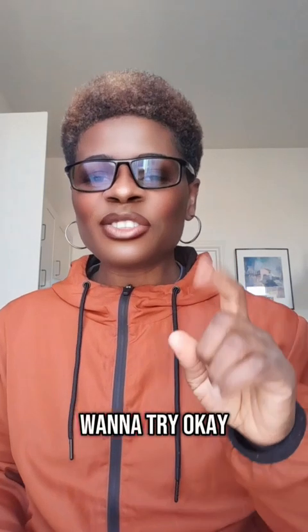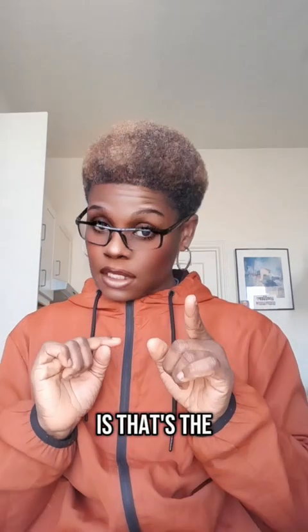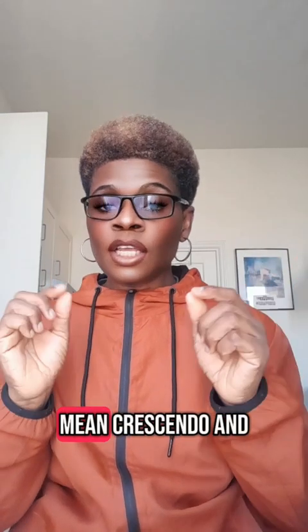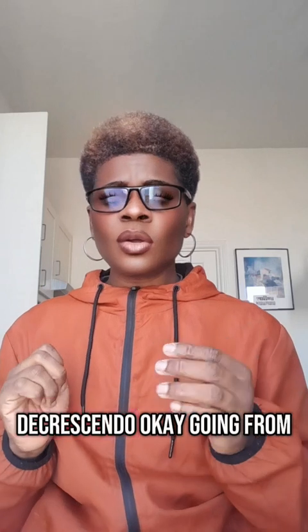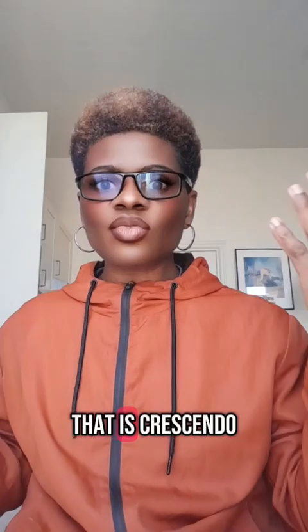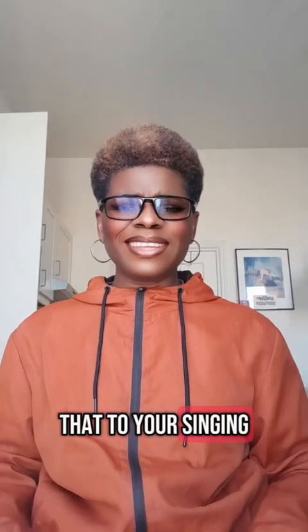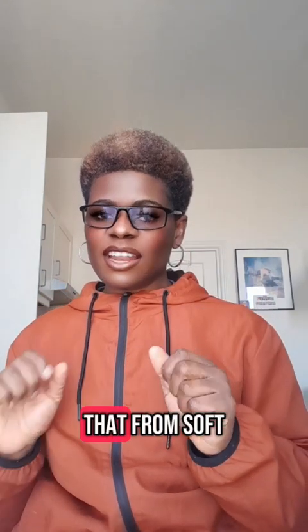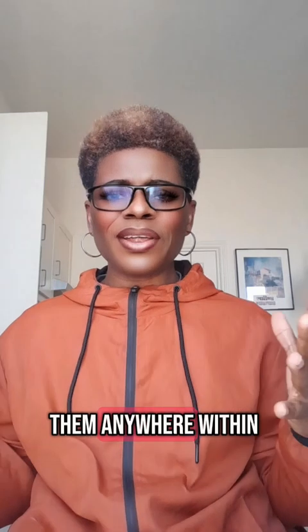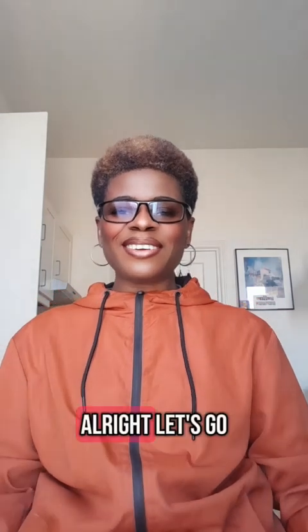Another one you want to try, okay, that's the second trick, crescendo and decrescendo. What does that mean? Crescendo and decrescendo, okay? Going from loud to soft, that is decrescendo, and then going from soft to loud, that is crescendo. You can add that to your singing. Hey, can you see that? From soft to loud and back, okay? Add them anywhere within the verses that you are singing, all right?